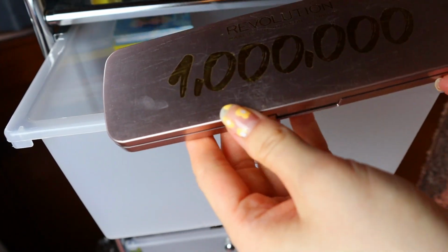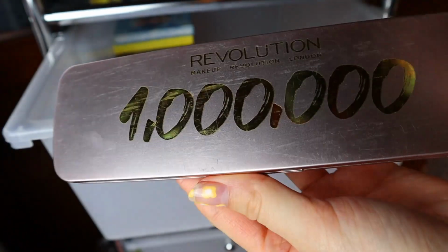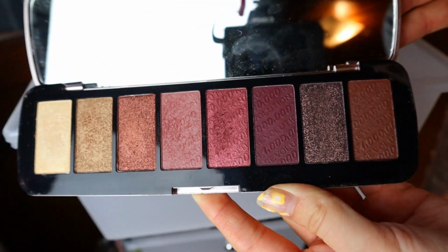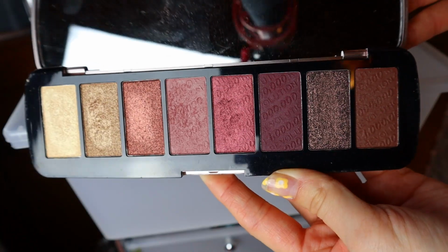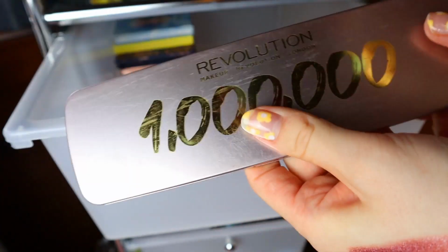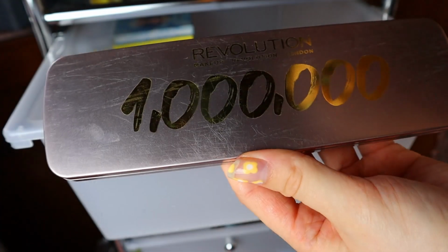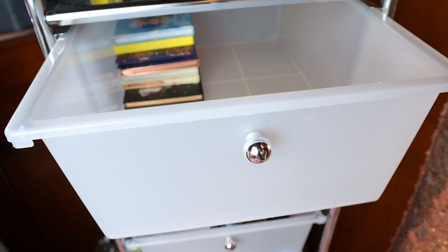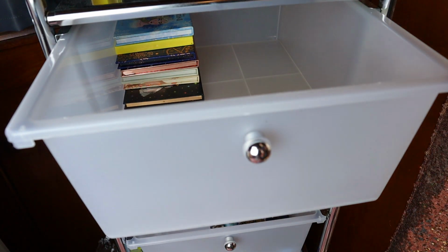I have one more Revolution palette that's not with the rest of them. This is the 1 Millionth palette. This is a limited edition palette as well, and the shades in this are so nice and buttery, and I should use it more often, but again, it's limited edition, so I try not to use it too much. And when I really loved mauve makeup, this was pretty much my go-to, but I don't really wear mauve lipstick or eyeshadow anymore.